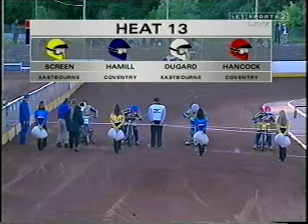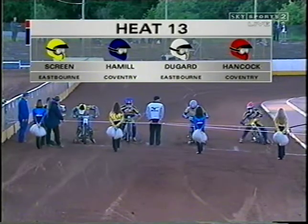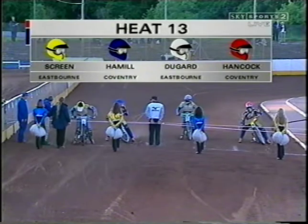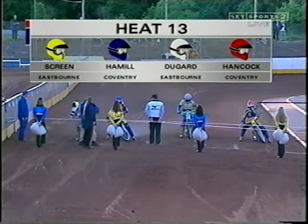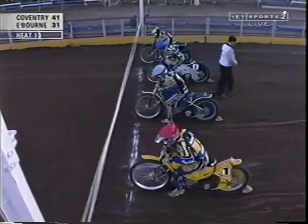Former world champion from the inside. Martin DUGARD, one of the top 3 riders on current form. The Eastbourne captain goes from gate 2. Billy HAMILL, the Czech Grand Prix champion, former world champion. He goes from gate 3. And Joe Screen, the form man at the moment in this meeting with 2 wins from successive heats for him, goes on the outside for Eastbourne. Starting marshal moves away. Away we go.